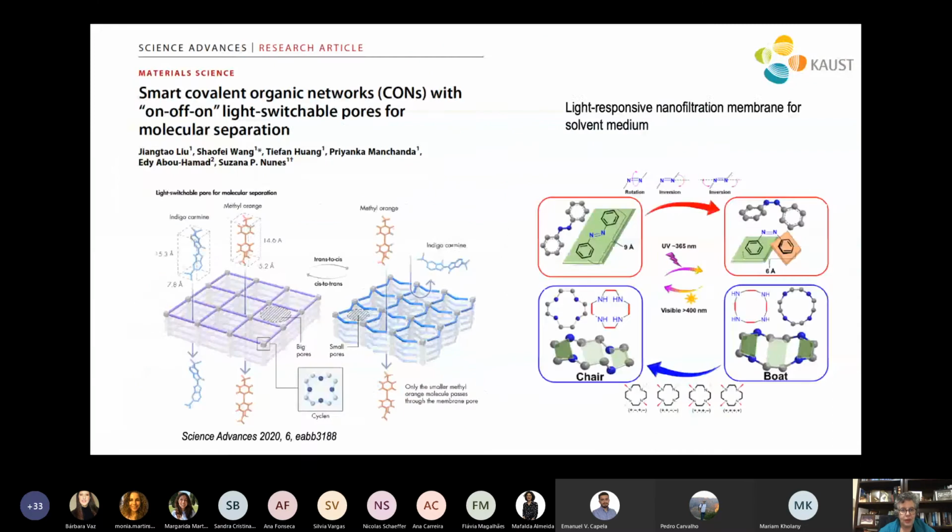Well, let me see. I know my time is running. So I will show this one, which is also interfacial polymerization. It's prepared more or less in the same way that I said, with the organic and the aqueous phase. But this is a paper that we published this year in Science Advances. The main author is Jiantao Liu.